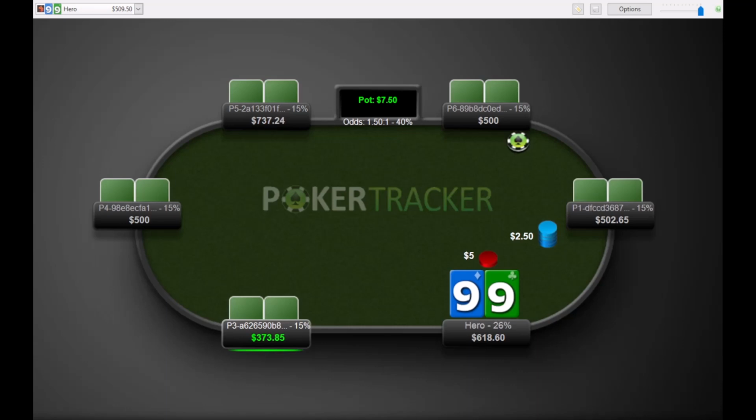Today I've got a hand history review of one of my favorite hands that I've played, and yes, spoiler alert, as the title suggests, I do end up hero calling the river. I also really like this hand because it shows the power of being able to think on your feet.